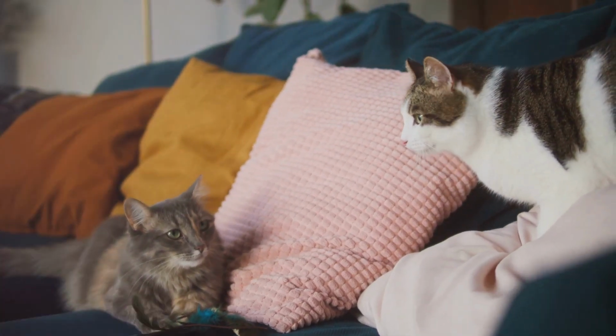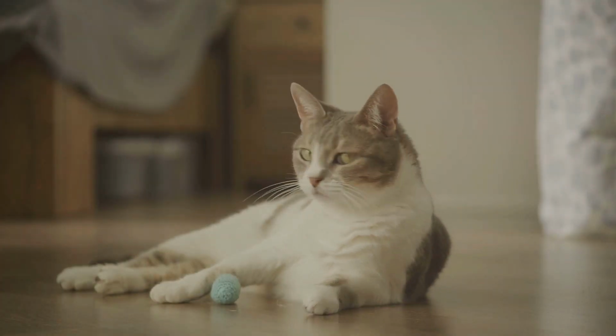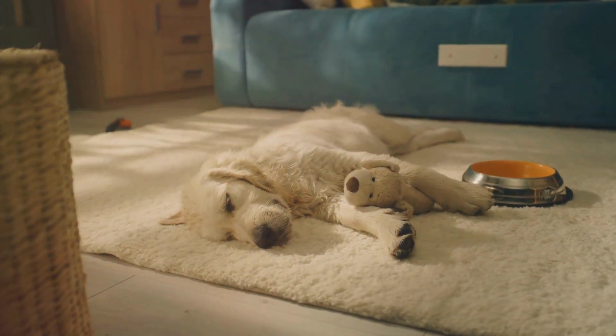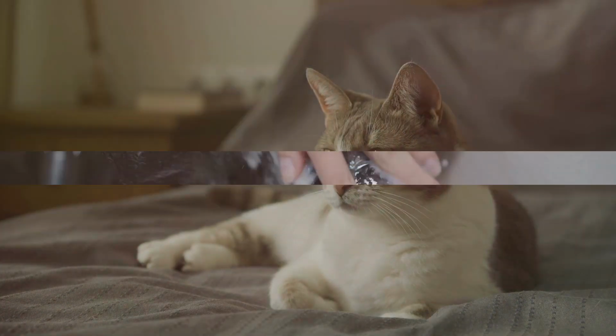A small blanket or towel that smells like home can provide much-needed solace. Familiar toys can also offer a sense of normalcy and help reduce stress. Remember, these aren't just comfort items, they're tools for emotional well-being. These items can help keep your pet calm and relaxed.